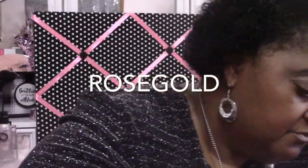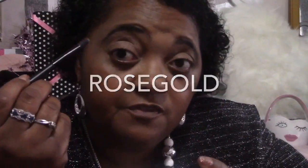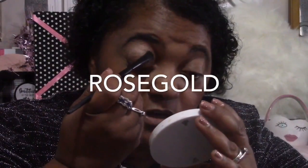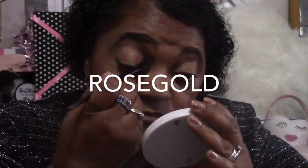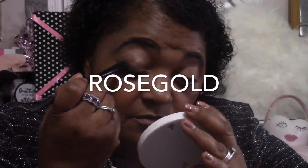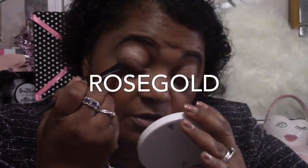Very pretty. Just gonna take just a little bit more. I just want to get that all over. I'm doing it all over right now, going all the way down to the lash line. I'm just taking that and going all over my eye.